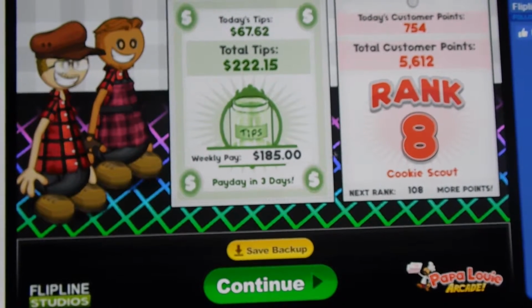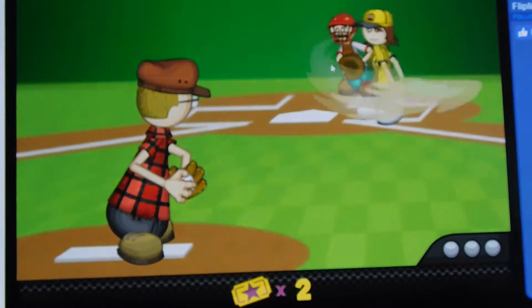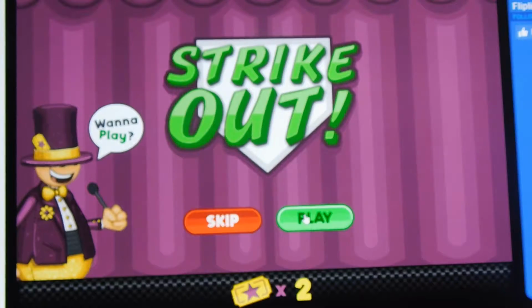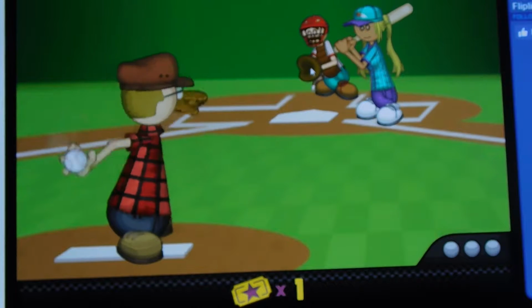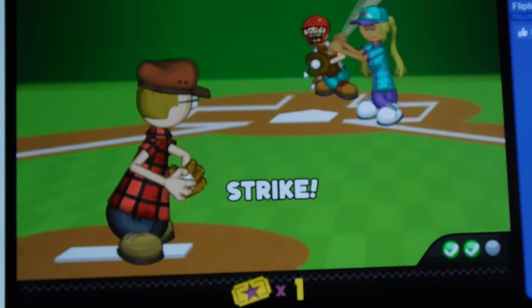Oh, just 108 points short. Gotta hurry. Alright, let's play Strikeout. No, oh! Just a few seconds off. Come on, let's do this. Come on, please. Three strikes, come on. Three strikes and you're out. Another one in the corner.